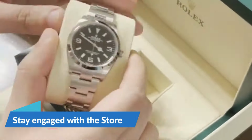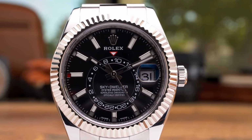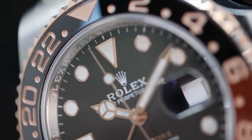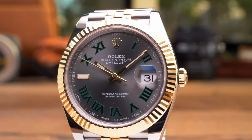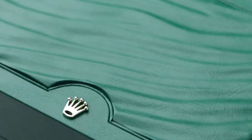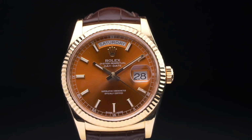Stay engaged with the store. The next step aims to speed up the waiting process for your allocated watch, ensuring you do not simply leave the store and wait indefinitely for a phone call. Instead, it is crucial to stay engaged with the store without coming off as intrusive or overly eager. Rather than directly inquiring about the status of your watch, take the opportunity to build rapport by involving your family and sharing updates about recent holidays or events.